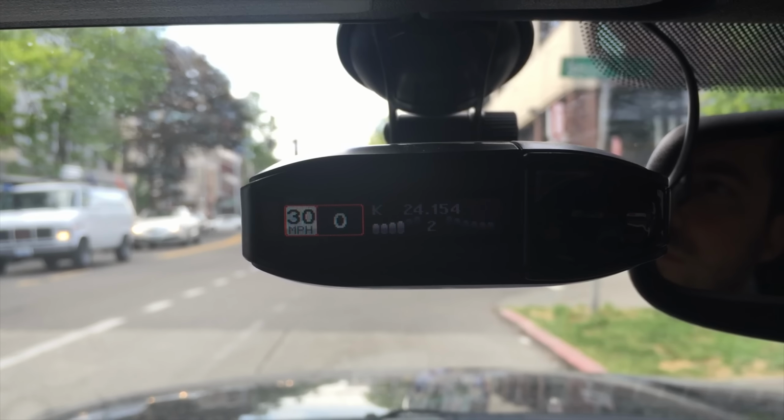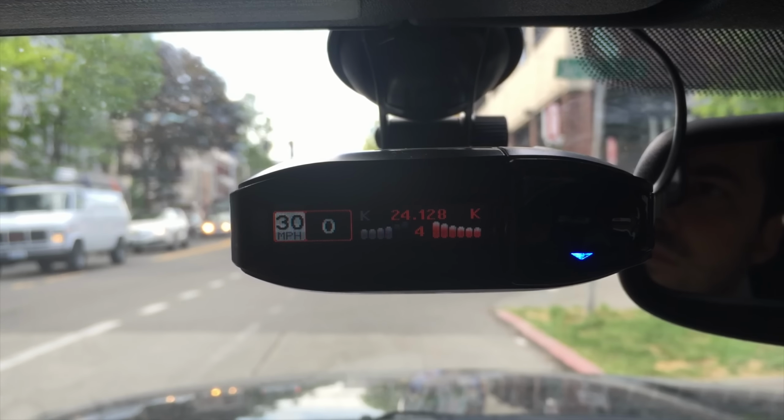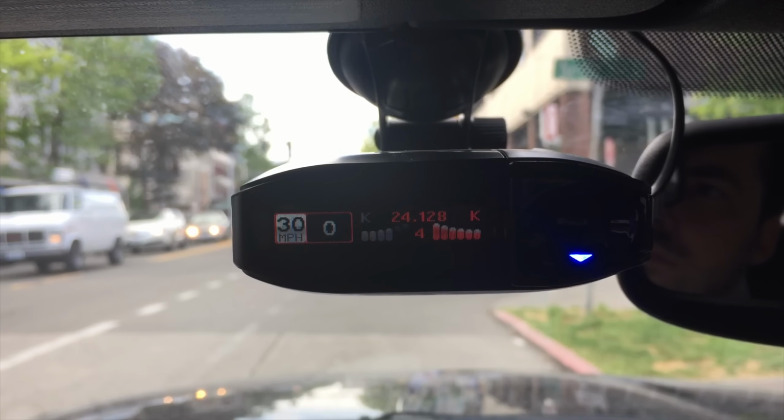Additionally, the arrows won't even light up if you've got a locked out signal. So unless it's a signal where the detector is like, hey, I think this is a legitimate alert, I want to get your attention, and it will. Otherwise, it's going to be quiet. It's completely silent. It's completely muted. The display is more calm.